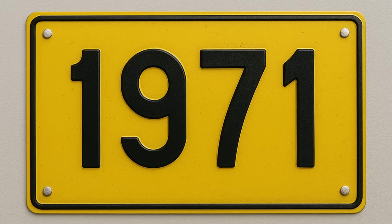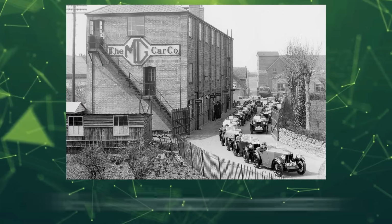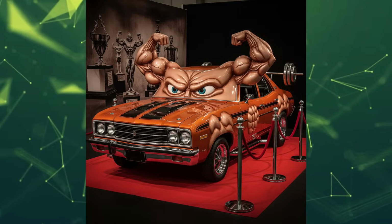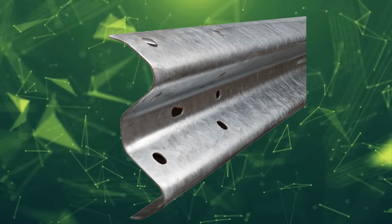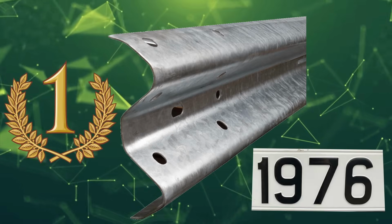Then in 1971, the first pre-production P76 was assembled at the MG factory in Abingdon, England, headed by Roy Brocklehurst. Early tests showed the car was incredibly strong. It featured side intrusion beams, which were 7.5 inches deep and much like Armco steel safety fencing, an Australian first and not required by law until 1976.